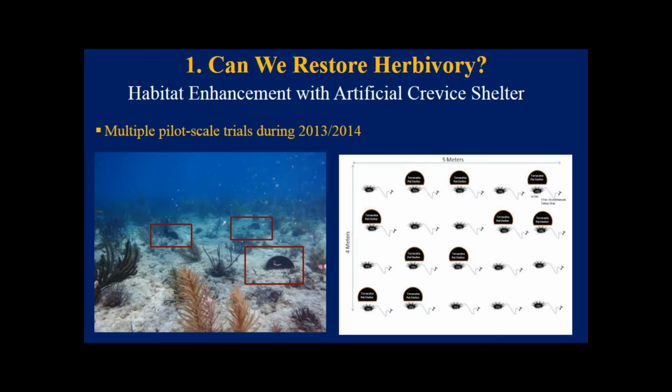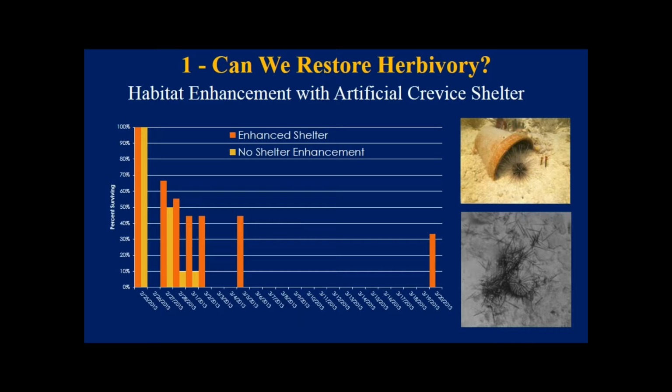So we did some pilot scale work a few years ago. This is a conceptual design of one of our research trials. We took some Diadema, we tethered them to the bottom with some monofilament and a nail so they couldn't escape. And half of those animals we gave shelter to. So we took a clay pot, we cut it in half, we put it on the bottom, made sure it didn't move, and we strapped that down. You can see this is again Delta Shoal, here's a pot, here's a pot, here's a pot. As I said, half of them had shelter. As you might expect, animals with shelter, represented by the orange bar, survived a lot longer than the individuals that had no shelter. Again, this shows that shelter does help in the longevity and persistence of Diadema.